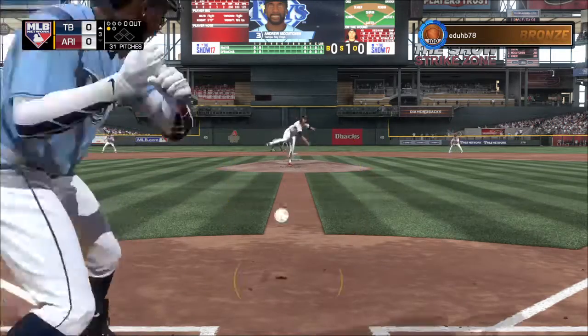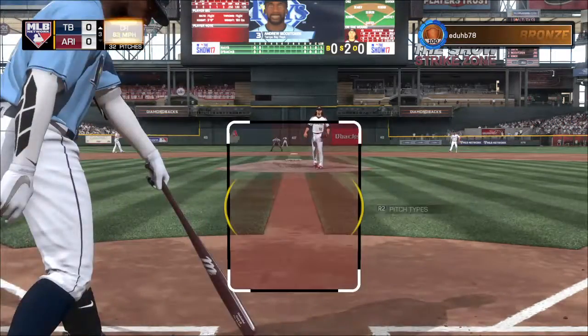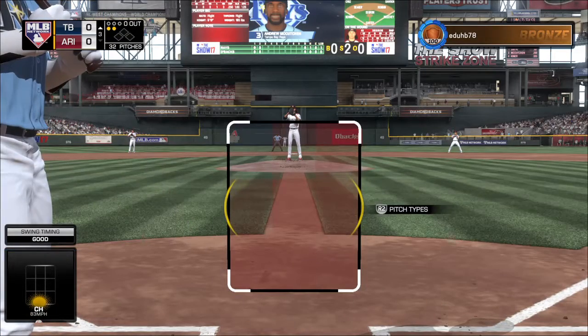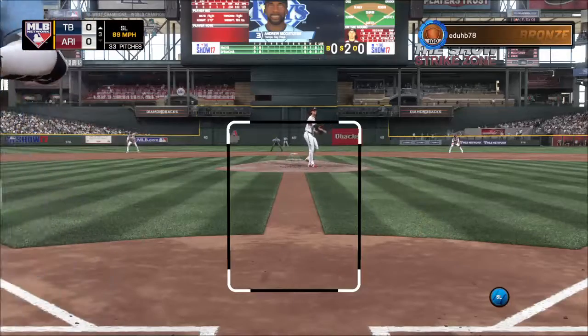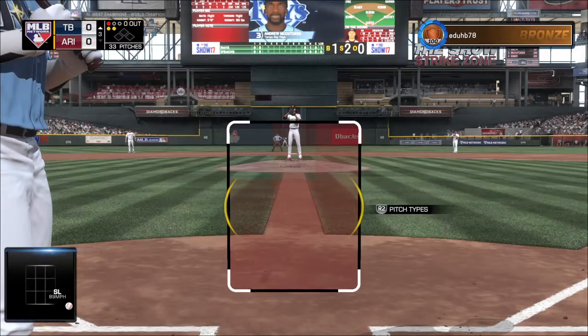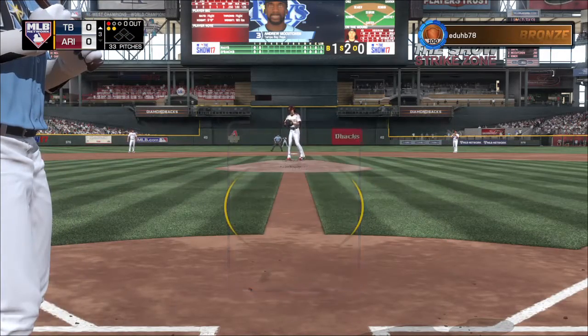Now, early in the game, he's getting away with it. But if he wants to have any length in this game at all, he's going to have to get the ball in the corners. Beautiful changeup. Got him out front with that swing right there. That's what a changeup will do. Just keep you off balance. Wow, that's a tough pitch to lay off right there.